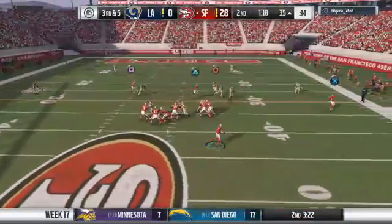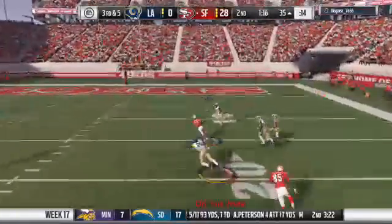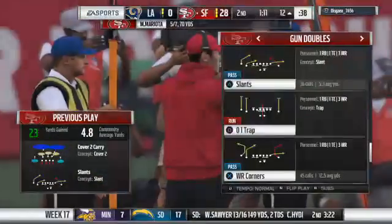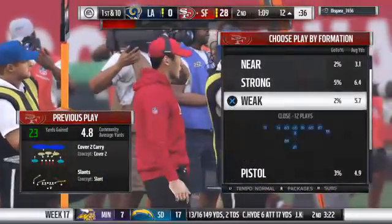Mariota from the gun on third down. Escaping the pressure right. Going to throw right side here. Complete. And he gets this one all the way down inside the 15, just shy of the 10.